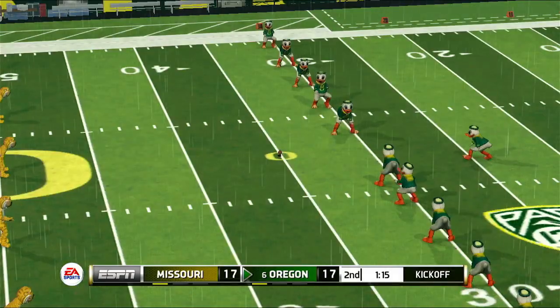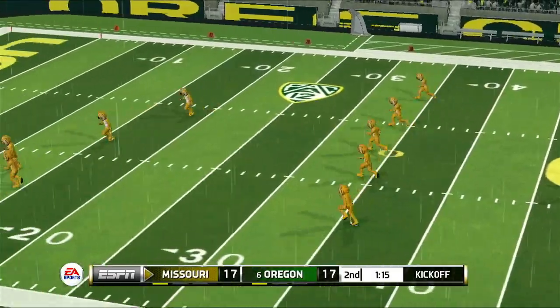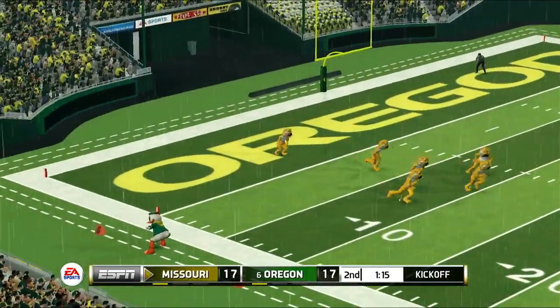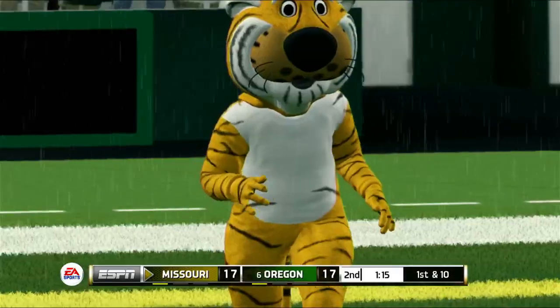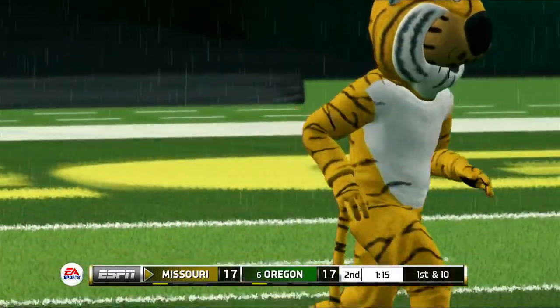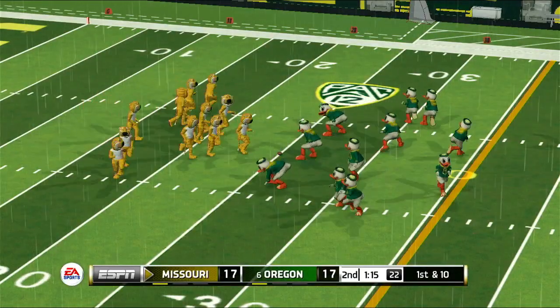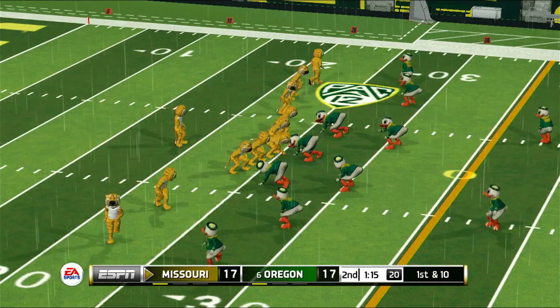And it looks like they're ready for the kickoff. He really got a hold of that kick. This one's going to be down in the end zone for a touchback. This is the point in the game where you don't want to make any mistakes that give the other guys a reason to feel more confident going into halftime.